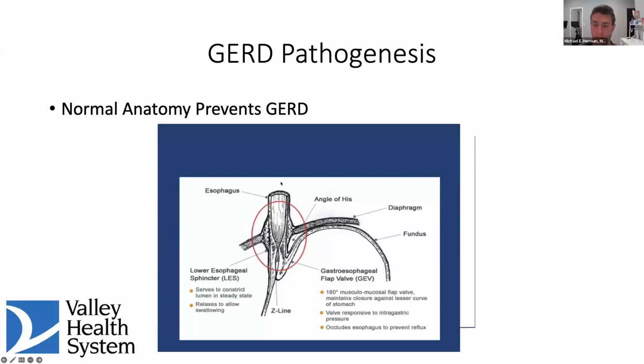So just a little bit about the normal anatomy here, as we can see. Hopefully you can see my mouse. So this tubular structure here is the esophagus. This is the diaphragm here, and this is the fundus, which is the upper part of the stomach. And there's a little important flap valve here at the connection between the esophagus and the stomach that basically opens and closes in conjunction with the lower esophageal sphincter. So when we swallow food and it goes down our esophagus into our stomach, it opens. And then when we're done eating, it closes, appropriately so, to prevent the food that we've just eaten, as well as any of the acid or the digestive enzymes that our stomach is secreting, from refluxing upwards into the esophagus.